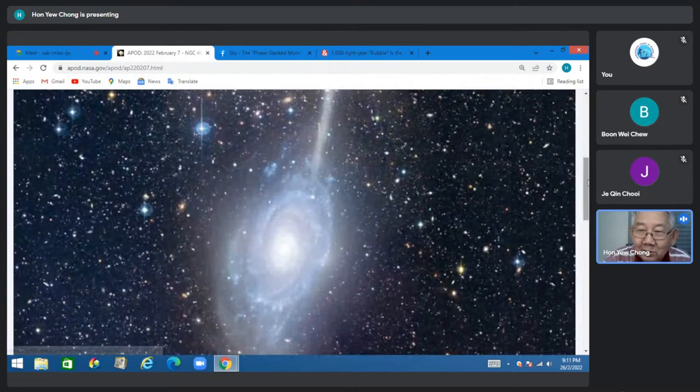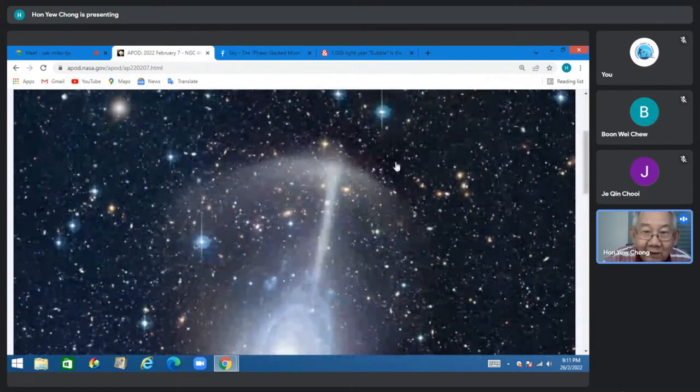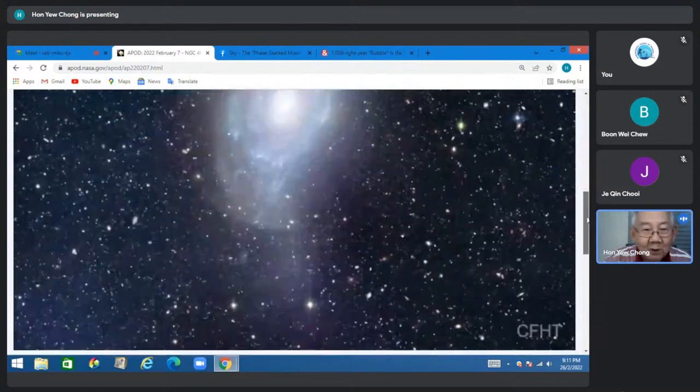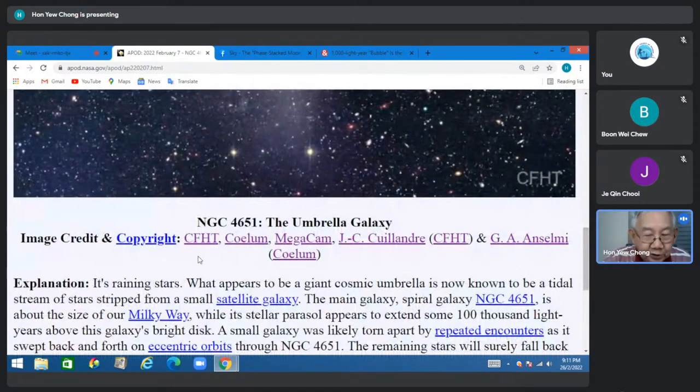It looks to me like it. If you don't know, I swear, oh, teacher. There's rain from the universe coming in here. And so this galaxy is holding an umbrella. It looks like that. So it's called the Umbrella Galaxy. So this one is by CFHT.